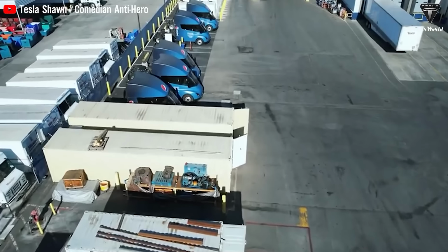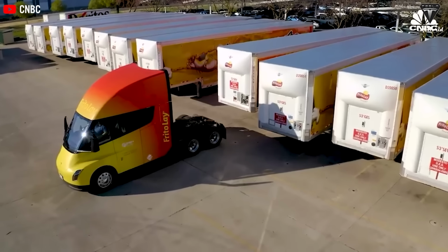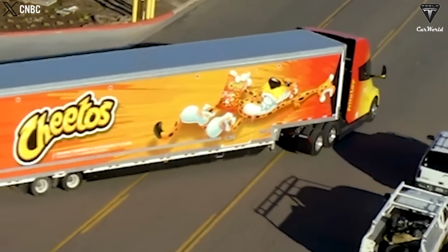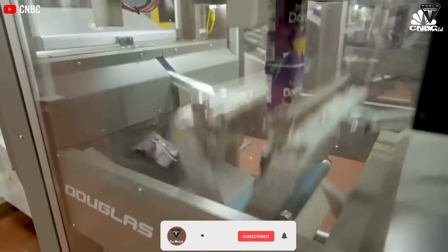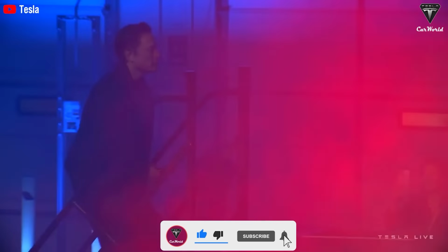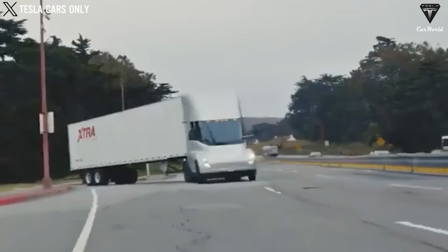Meanwhile, PepsiCo has received its first large rigs, and Frito-Lay, the snack food division of the beverage and snack food conglomerate, will play a central role in the company's Tesla truck deployment plan at its Modesto, California plant distribution center. Although Tesla is known for keeping secrets about sharing its vehicle specifications, they eventually could gather some detailed information from Tesla designers in interviews. Additionally, some important details have been disclosed by the company's drivers.